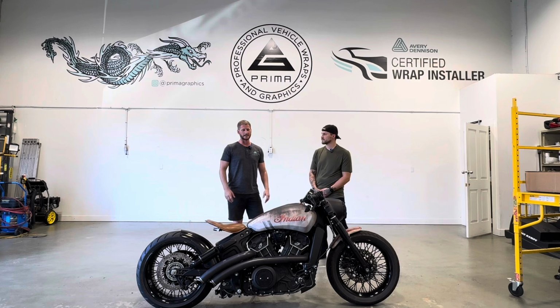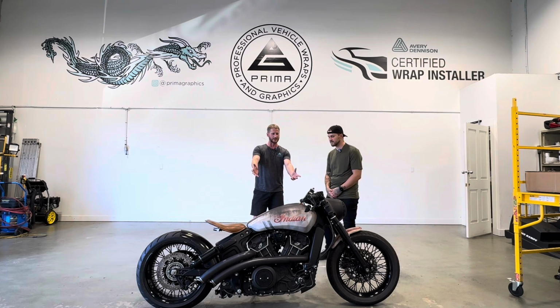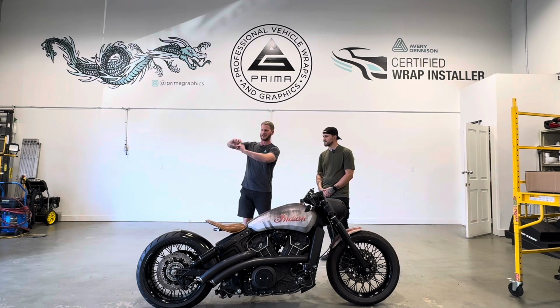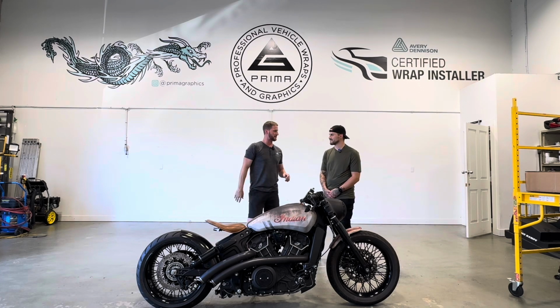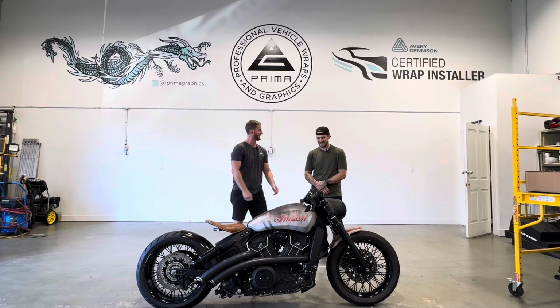And I would say the finished product, seeing an awesome bike like this rolling out of your shop, versus a temporary rezoning sign that we might put up for the other company. This is one that's a lot easier to be more passionate about. Okay, no, that's for sure.